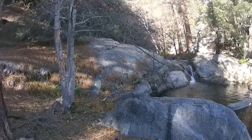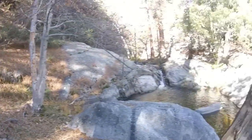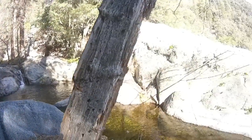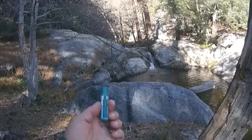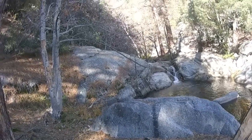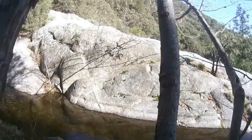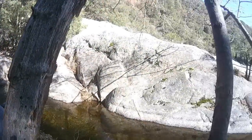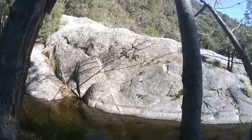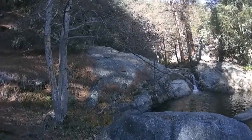This is where I spent my first night. On a whim, I came down here again on my way back to see if I could find this again. Sure enough, there it is. Hell, I could stay 2 or 3 more days right here in this spot, especially during summer. Nice little wading pool right there. Alright.